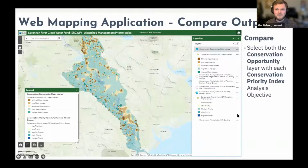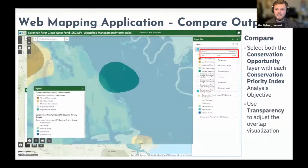You can see this overlap for yourself in the web mapping application. So I've added this conservation opportunity layer, this mean interest layer, into the web mapping application. And you can compare this by overlaying it over the conservation priority index. And if you'd like, you can use the transparency option to look at the overlaps. You can see here in this map, this is an overlap between that conservation opportunity landowner interest layer and the conservation priority index. You can see where these hotspots are within the watershed.